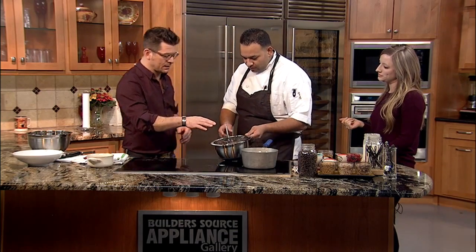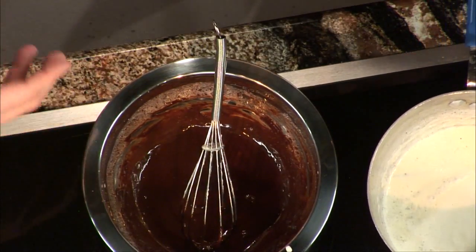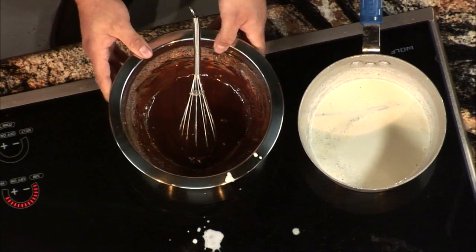Now, just to get back to this, you have been mixing this. You poured the rosé, you poured the cognac in. So this is one of the many things you get when you have a top flight chef who knows what he's doing. He can make something like this. So where are we in the process? Right now we're going to let it sit.